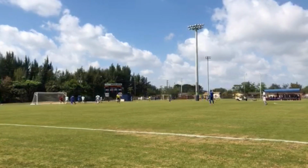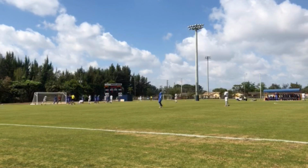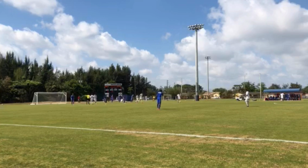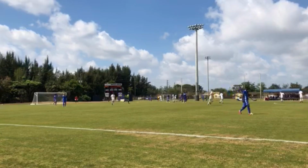Here is the cross, looks to far post, number 6 with the header, back inside, attempted scissor kick. Oh, deflected off the head of the player who missed the scissor. Boy, that is insult to injury right there. That's unfortunate. I should say, I guess, injury to insult. If that were Jaime Chavez on the ground, that would have been a goal.